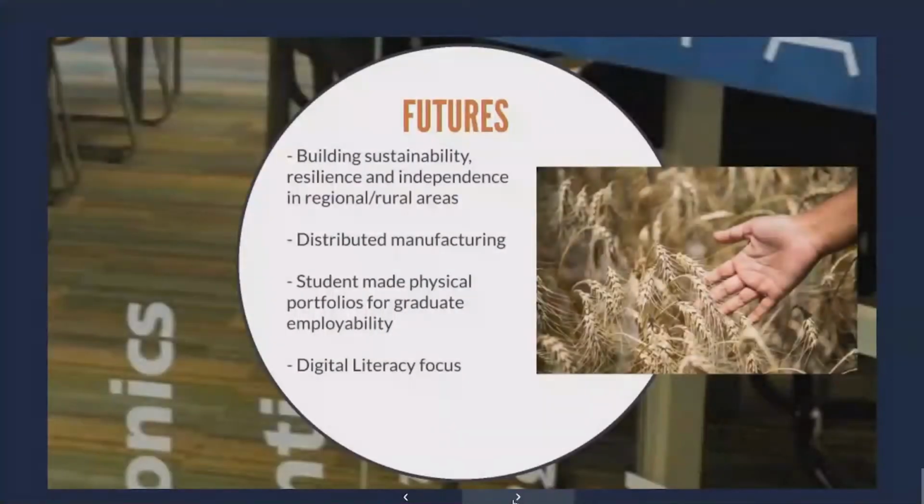And essentially what we're looking at here is the future of this kind of thing, which especially comes through in that PPE project, where you've got an immediate need that needs to be filled, and the Makerspace can step in and make that thing happen and fulfill that need and start building that regional resilience and independence that we need in those areas.